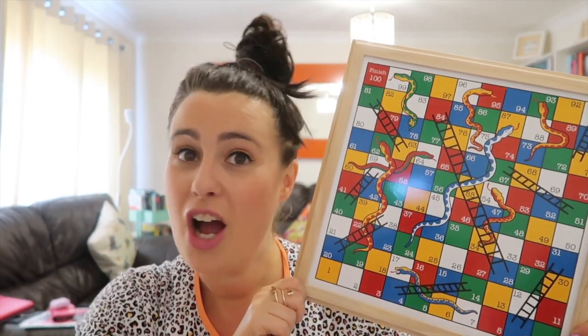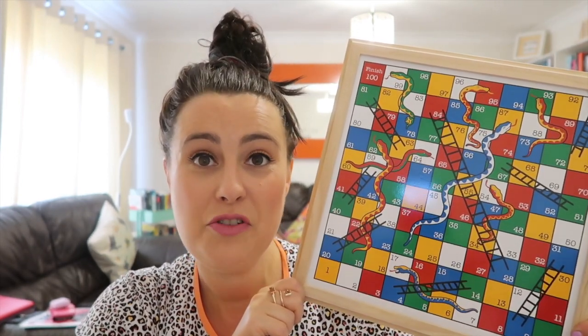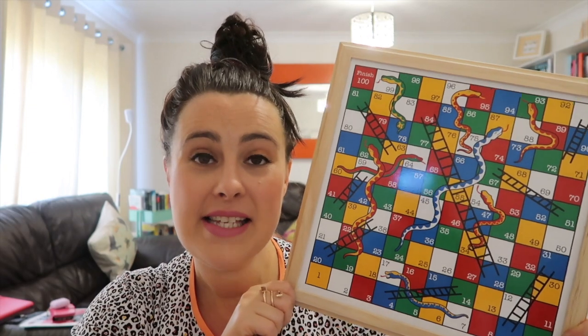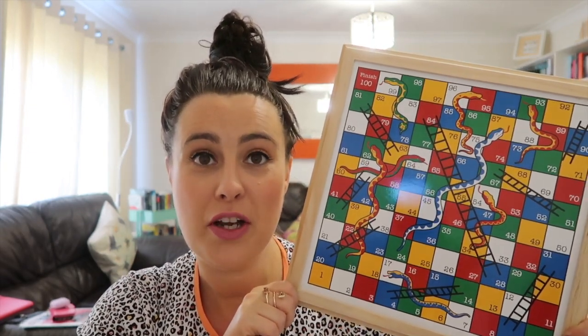If I roll a 6, I get to roll again, and I do not have to pick a book on the space that I've landed on, so I get to skip that one and roll again. And when I get to the end every month, I'm going to read a comic or graphic novel.